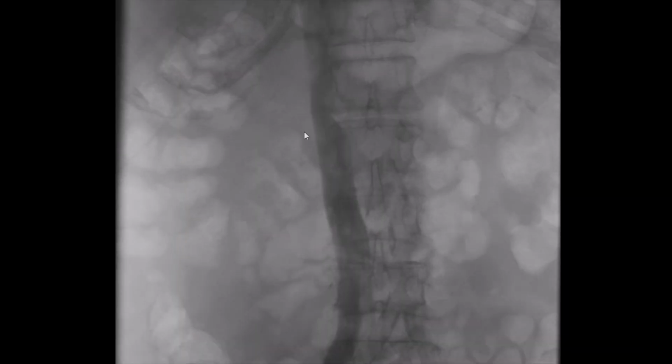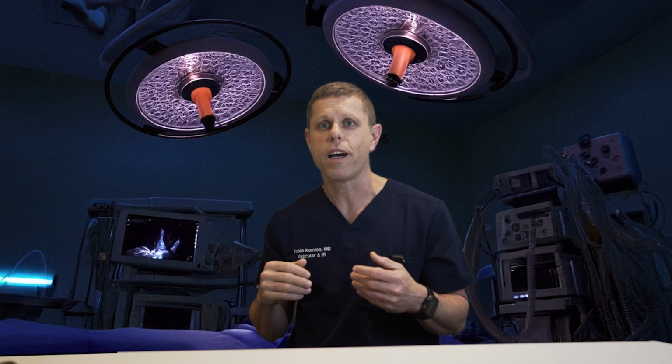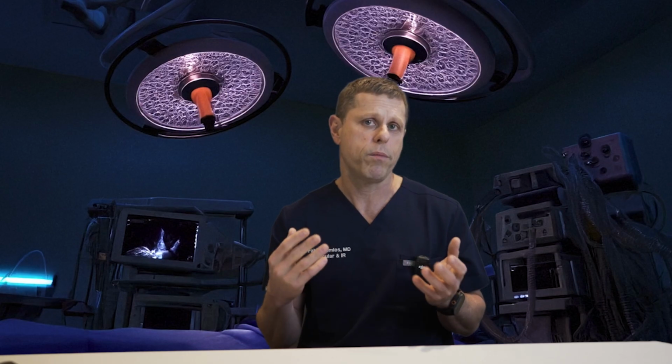Then using X-ray imaging guidance, we position the filter in the inferior vena cava where we want, and we simply deploy it. As I mentioned before, these filters come collapsed and can be inserted through a very small, thin tube. And when we're in the right position, we can just push them out of the tube and they will assume their normal shape. It is one of the simplest procedures we do, and if everything goes well, we should not have any pain after the procedure and essentially should feel normal right away.